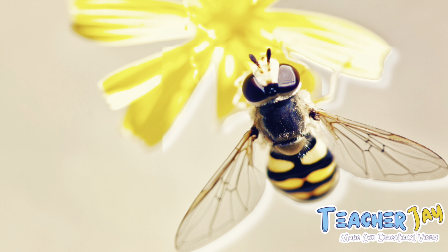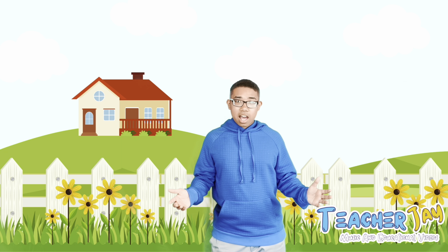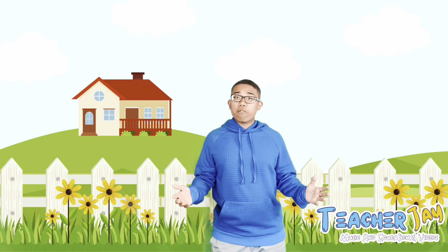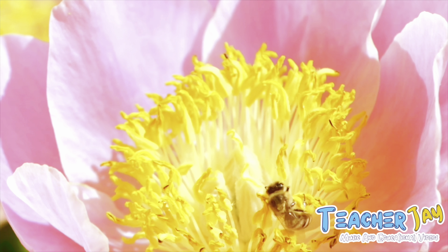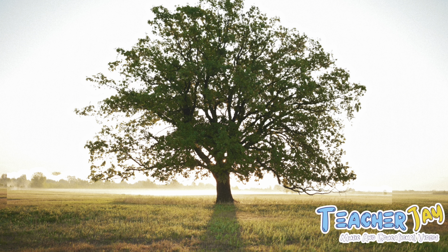That's right, it is a bee. Bees help our fruits and vegetables to grow by bringing pollen to them from the flowers. Isn't that amazing? Can you tell me what this is? Trees help turn bad air into good air and help keep everything clean and fresh.